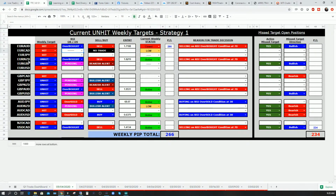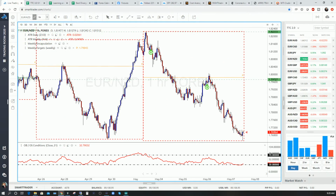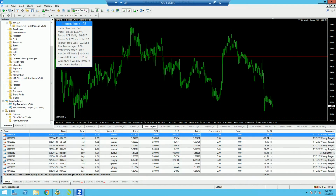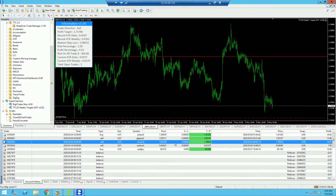Let's go to Euro New Zealand dollar. There we had an active sell on Euro New Zealand dollar. Let's take a look and see here. And Euro New Zealand dollar, no brainer. Target was hit this week. All right. So we entered. Let's take a look at my history right here, and yep, there it is. Euro New Zealand dollar, we actually hit a target, and we took profit this week. So Euro New Zealand dollar was a take profit this week.